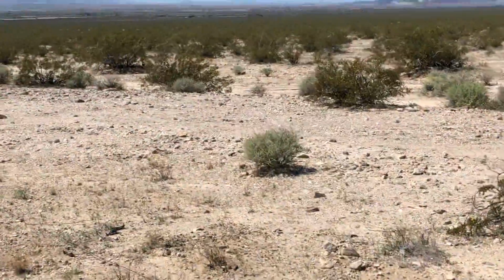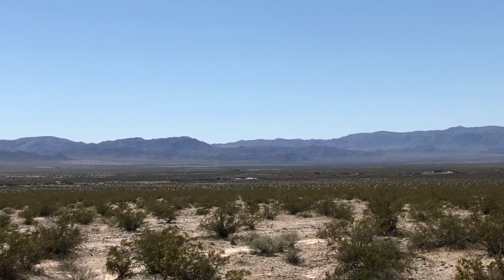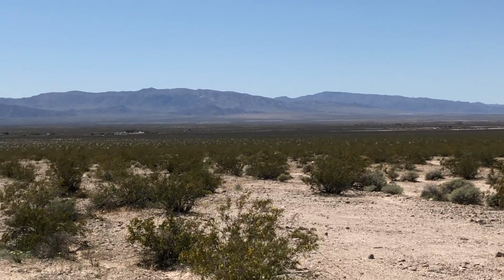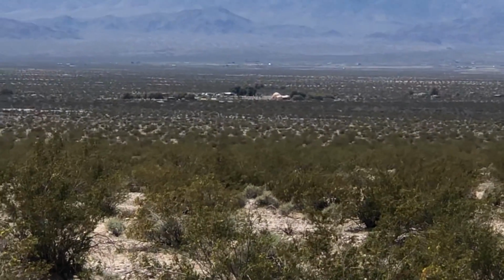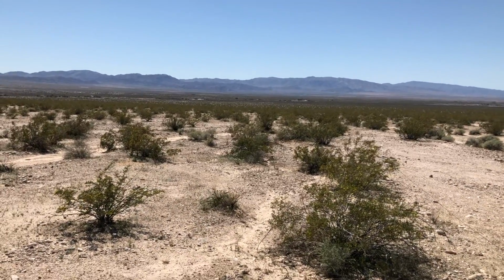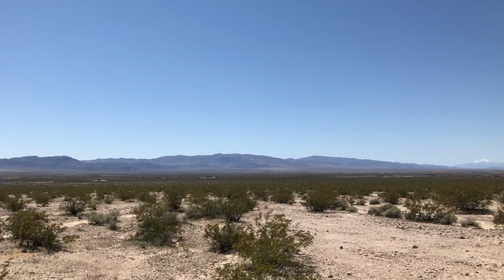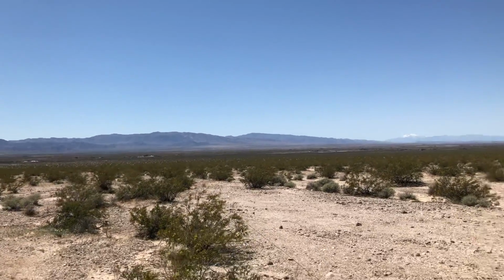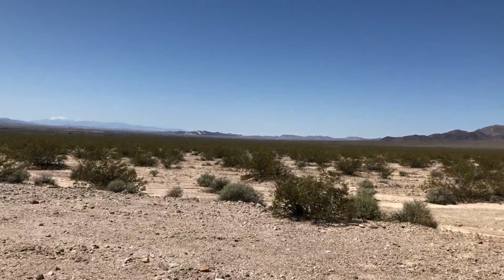So on this side of my property is BLM, and that over there, more over that way, is Joshua Tree National Park, those mountains up there. And I'll have to look at this on a bigger screen. But that over there seems awful close to be the visitor center, or not the visitor center, I just see a lot of cars there. That could be the Palms. That actually would make more sense. That's a restaurant. It's about 7 miles away.